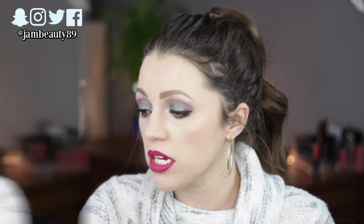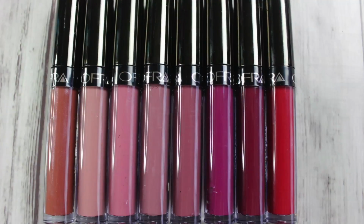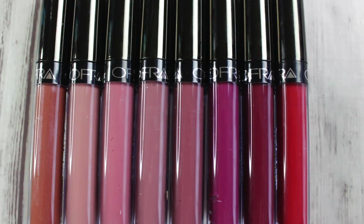get you some tea. So the first favorite is what I'm wearing on my lips. I'm actually working on a video today about the entire line of these, and it is the Ofra Long Lasting Liquid Lipsticks. Now these are amazing because they're an incredibly thin formula.